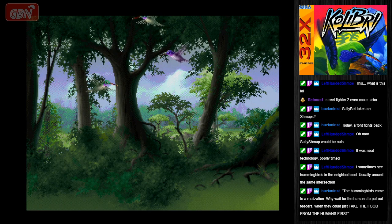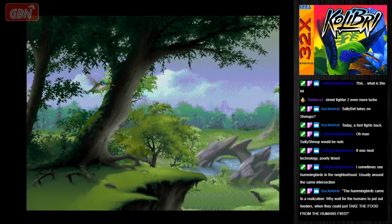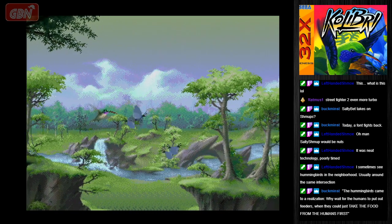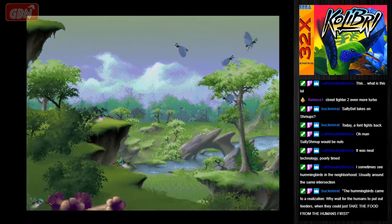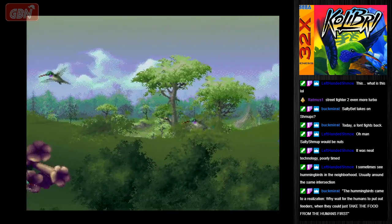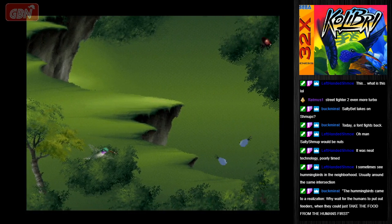As I was saying before, this is one of the games that has the Genesis draw the backgrounds. All the sprites and the stuff in the foreground is drawn by the 32X. You can see it, how it has more color. The foreground has more color than the background.